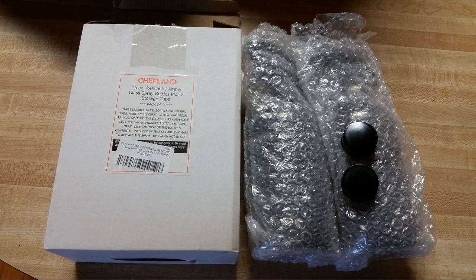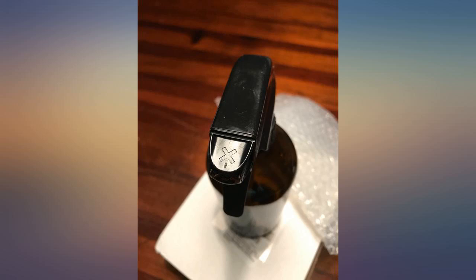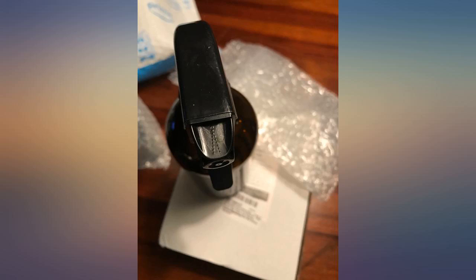They came nicely packaged in mint condition. Nice packaging and nice bottles. As described, happy customer. This is the very best spray bottle I have ever used.